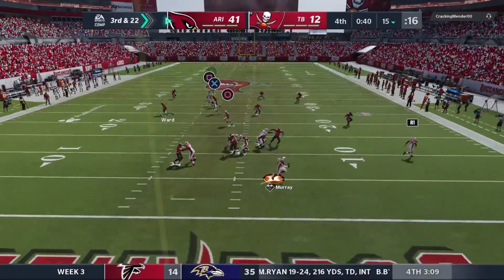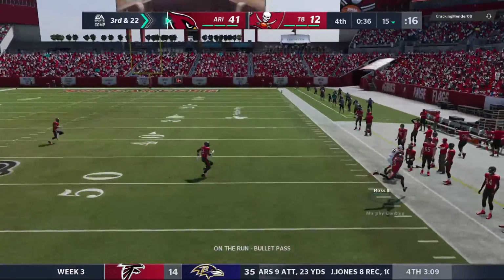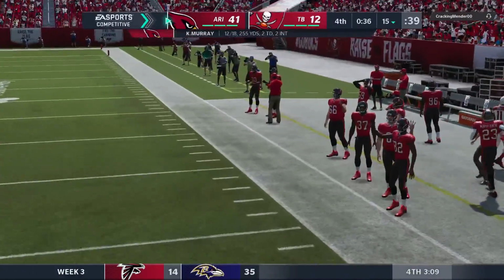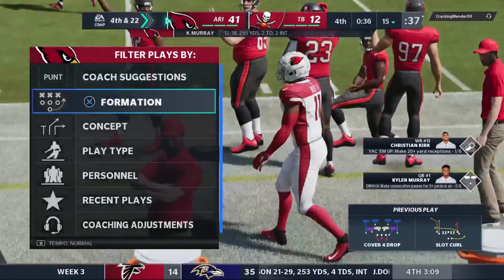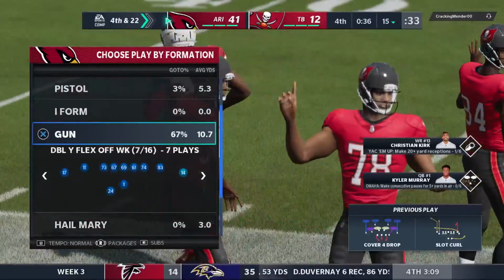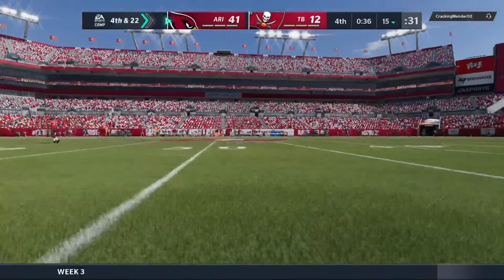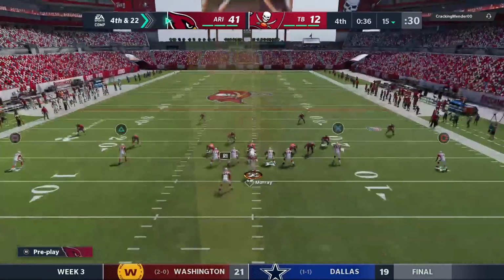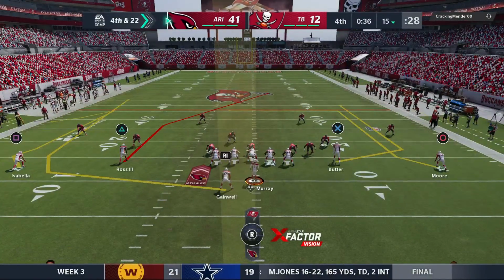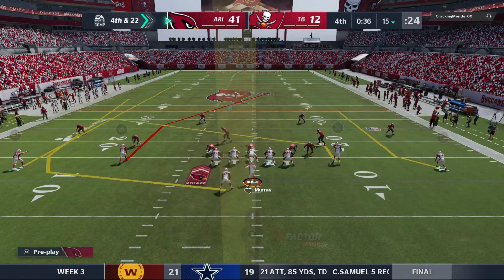From the gun, Murray escaping the pressure right. On the run, he'll let it go deep, right sideline. And unable to connect, incomplete. I'll give them credit, they took their shot, but it's going to bring up 4th down. When you look at the scoreboard, you'd think they'd be pretty comfortable right now with this lead, but these guys are absolutely not going to let up. They want to increase their lead, and they want to do it with a big play. Unable to connect in that attempt.